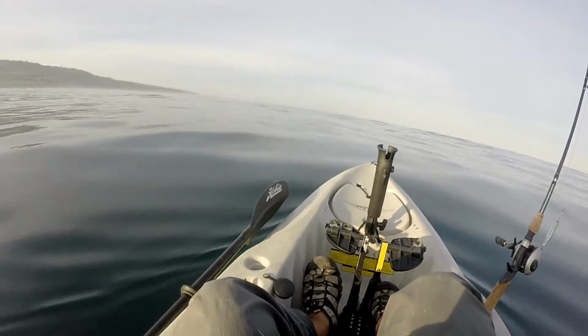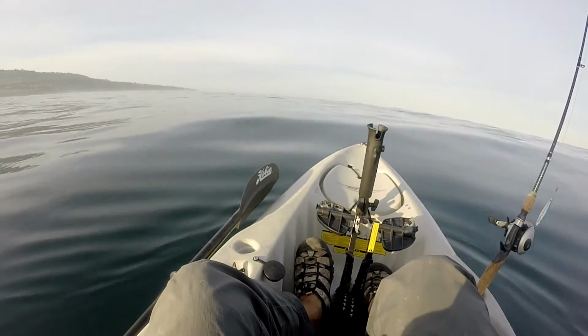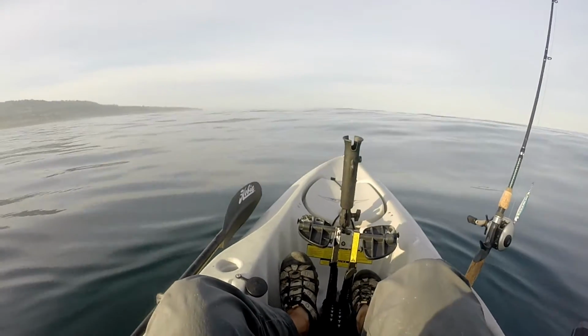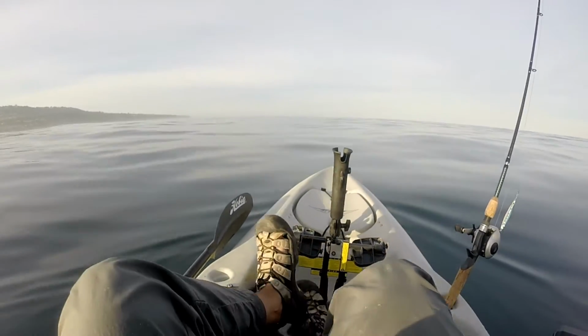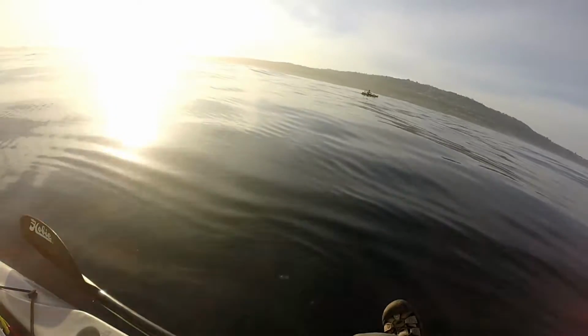Here's the tip of the day. When you're paddling and you need to reach back and get something from the back of the kayak, don't twist your torso, okay? Because that'll alter your balance point. So what you want to do is throw both legs over, or at least one leg over like this, and then do your thing.